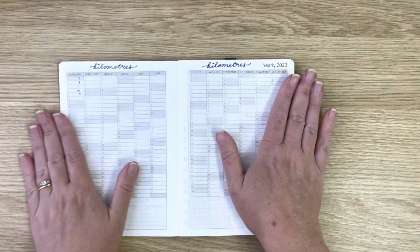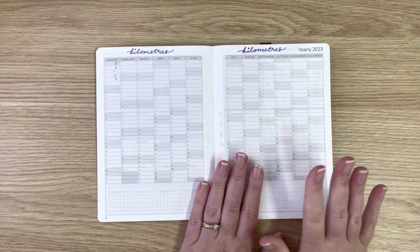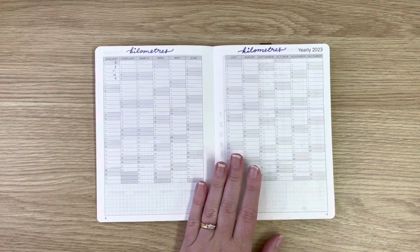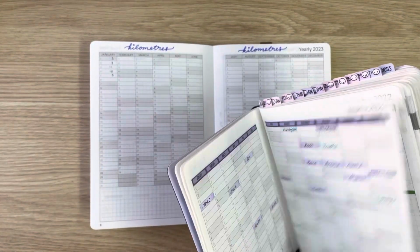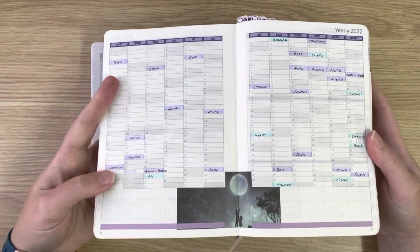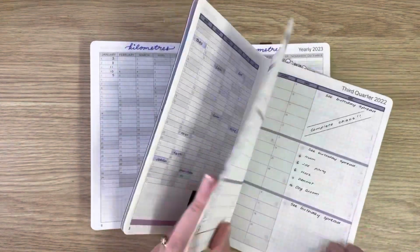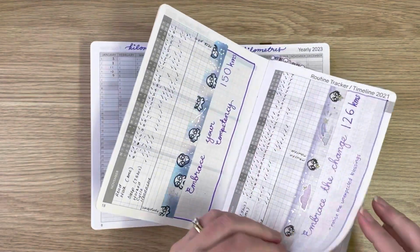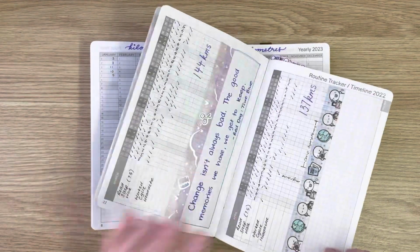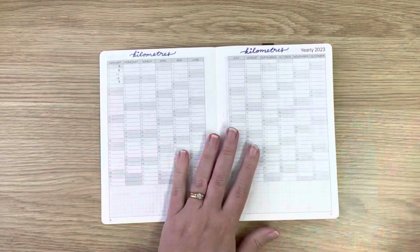So, still pretty clean. I haven't put in collimatives for the last couple of days, so I'm using, this is different for me. Usually I use this as a birthday spread to keep track of friends' and family birthdays. But one of the things that I've been doing in my trackers this last year is keeping track of my kilometers. I walk a lot of kilometers, and I kind of wanted to have it all on one spread. So I'm using this for that purpose.